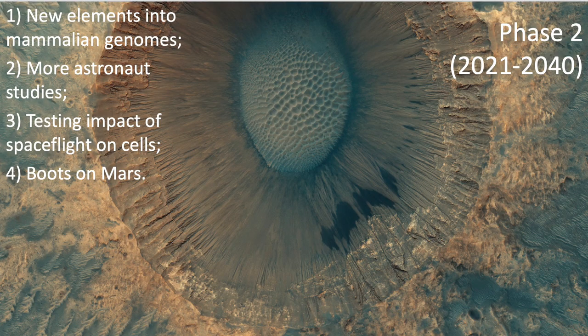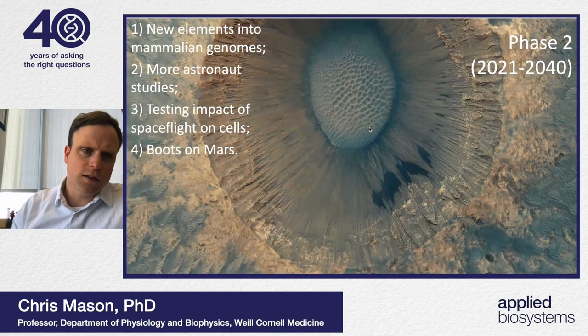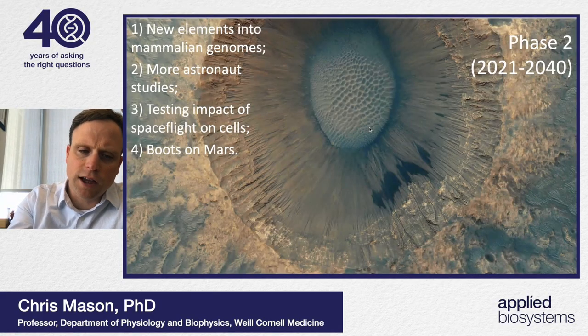And so this gets us into what I think is happening now in my lab, and we'll go for the next several decades, is we'll start to move in new elements into genomes, we'll have more astronaut studies, and we'll actually hopefully get boots on Mars in this time frame.